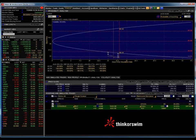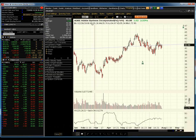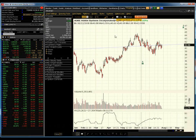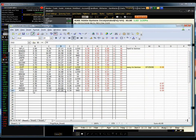Okay, another quick update here. We may have a potential trade on Adobe. Currently selling at about $40 a share. It moves quite frequently in an up and down movement. I did a quick analysis here. Let's see what we got. The at the money straddle is $2.63. Range of movement is $10.07. Price is right around 41. The implied volatility is at 39.